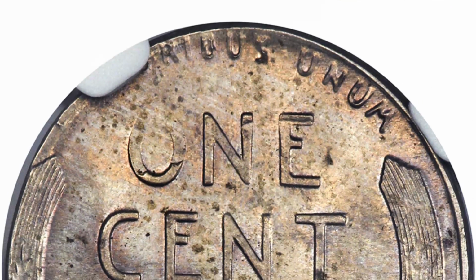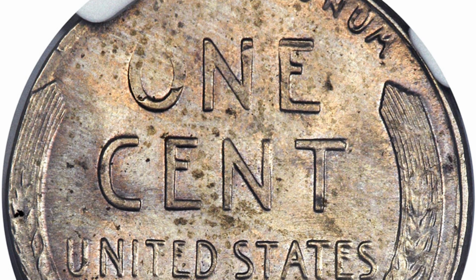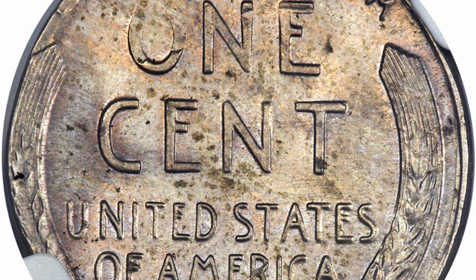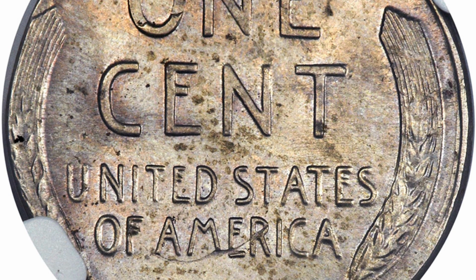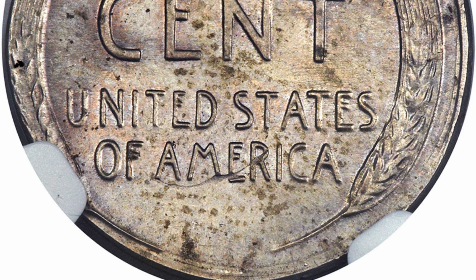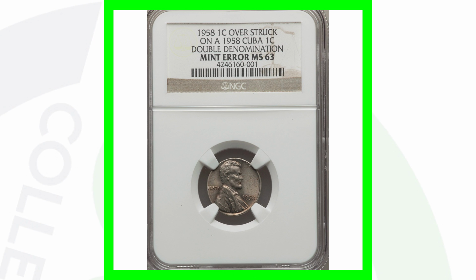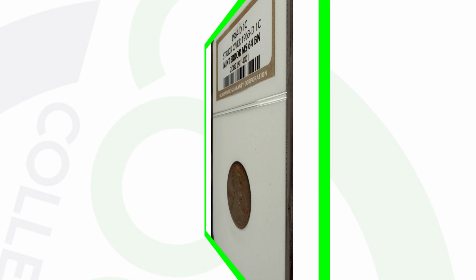So very cool. We also see that the whole design of the coin is being cut off there, especially at the top and on the left side here on the reverse. Now this coin sold for over $3,000. So always be on the lookout for strange things like these, because you never know what you can find in a coin roll. You just never know.